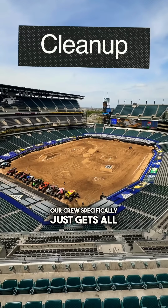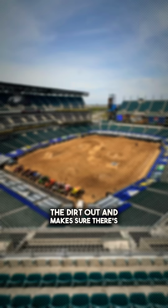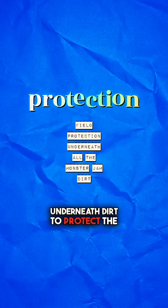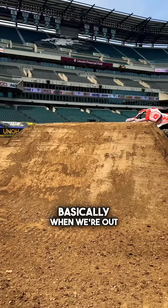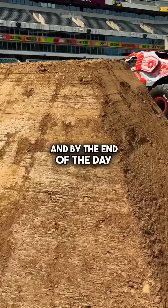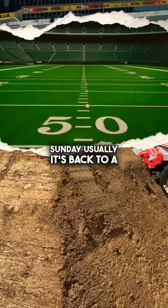Our crew specifically just gets all the dirt out and makes sure there's no dirt left in the building. Then another crew comes in and they'll pick up the plywood or plastic or whatever's underneath the dirt to protect the field. Basically, when we're out with dirt, they'll pick that up and then it'll be back to field. And by the end of the day, Sunday usually, it's back to a normal football field.